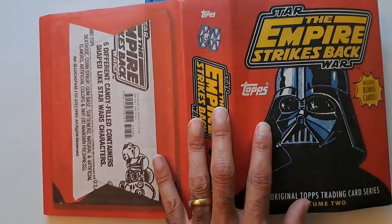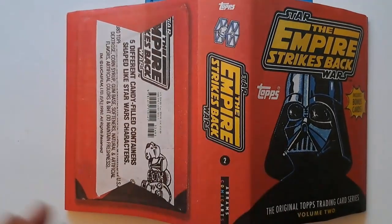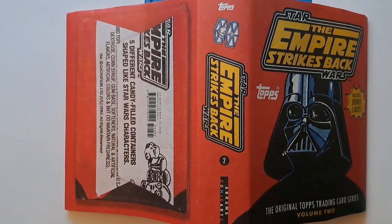Hope you like this trip through this book and through memory lane of all of these wonderful trading cards for Empire Strikes Back, from a time when Star Wars was still in its infancy and the merchandising was innocent and fun.